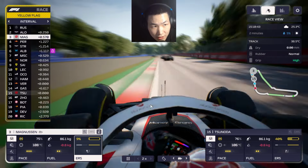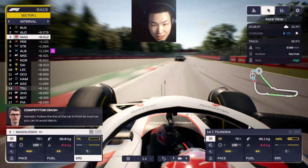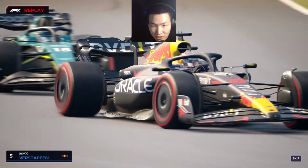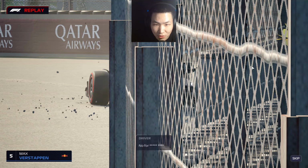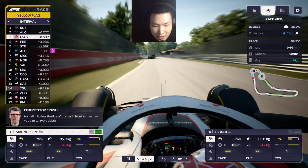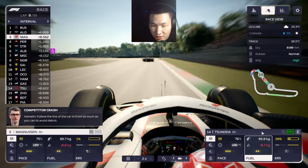Oh, yellow flag, yellow flag. There's a crash. So Max is off. Max Verstappen is off. Oh, interesting. Max Verstappen's off. And crashes. What happened here? Oh, he's crashed his rear wing. That's some big damage. Max Verstappen struggling today. This is good. Tsunoda gains a position then.